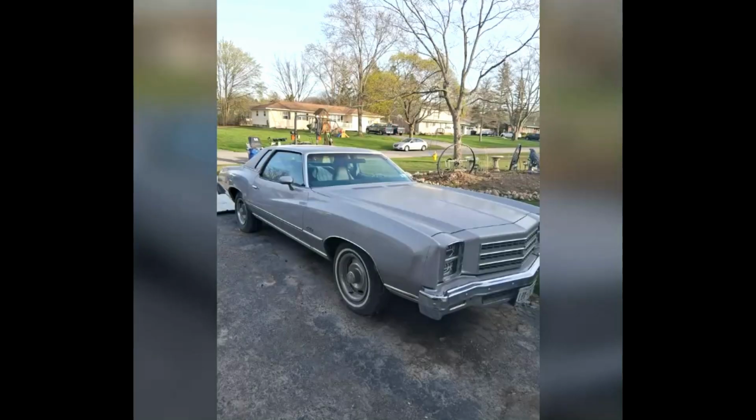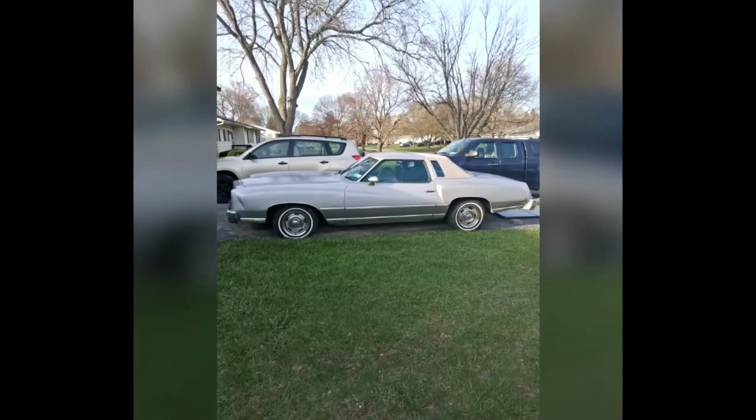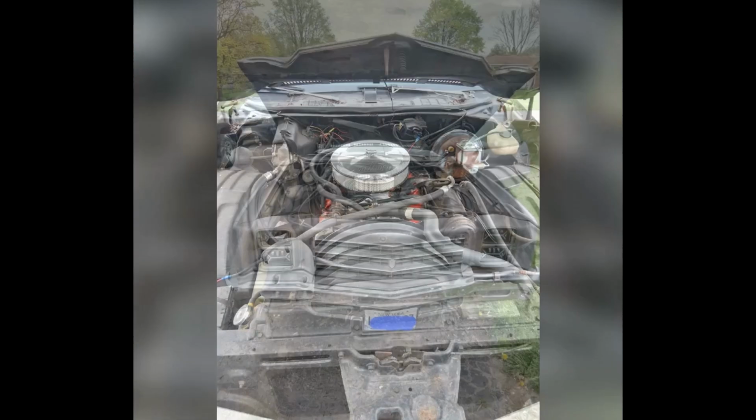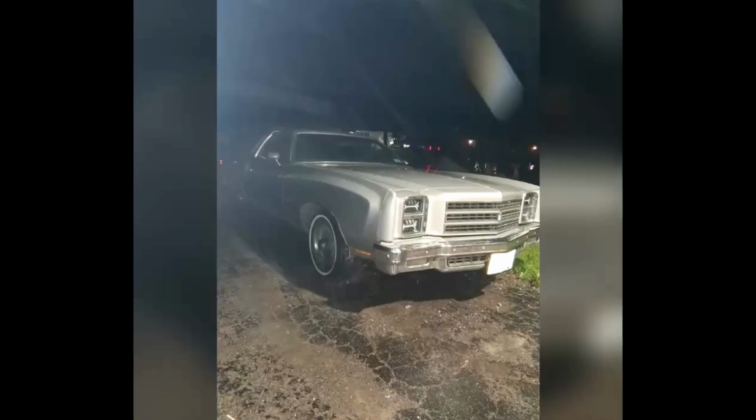Interestingly, the seller is also open to trades, particularly for a Chevrolet C10 or an OBS truck. So if you've got one of those, you might be able to strike a deal.